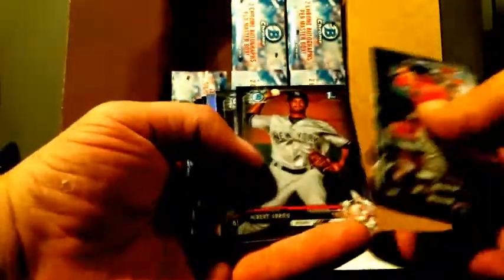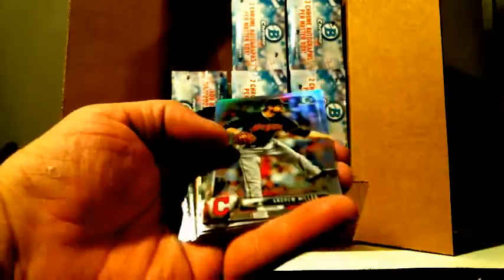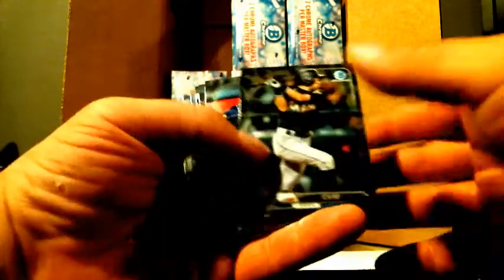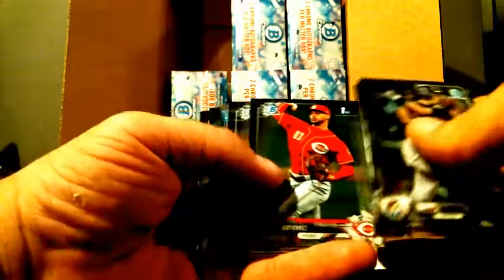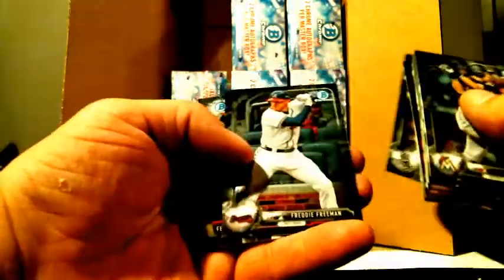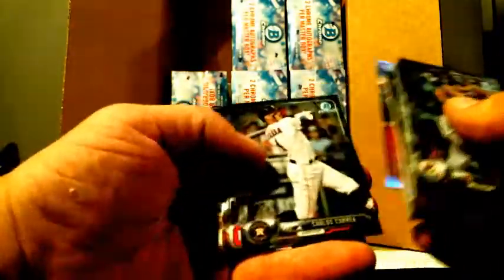Gurriel, Renfroe, Abreu, Delvin Perez. Here's an Andrew Miller refractor. That is 363 out of 499. Ichiro, Cole Hamels, Vlad Gutierrez, Wander Javier, Adrian Rondon, Quintana, Freeman, Felix George, Ryan O'Hearn, Carson Kelly, Carlos Correa, Andrew Miller, Brian Reynolds, Nick Senzel, Ronnie O'Rouds, Jorge Alfaro, and Josh Bell.